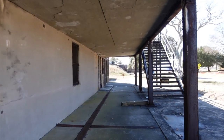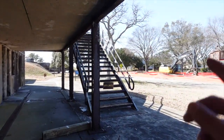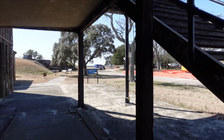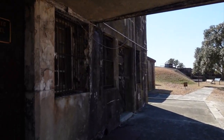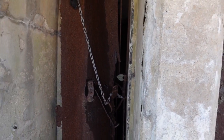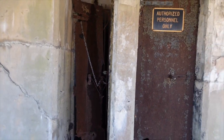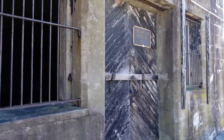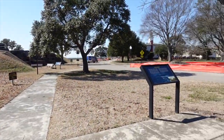Okay. I see the lighthouse right around the corner. Yeah, let me see what this sign has to say. Dang. Wooden door over here. Shelf over there. Battery Parrot.